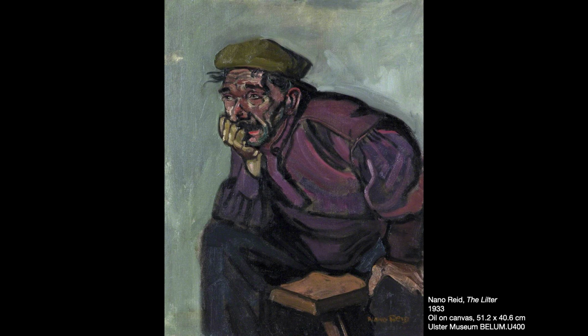Going back in time now, I thought we might take a moment to look at some of Nano Reid's earlier works. So this is The Lilter, and it was painted by the artist in 1933, and it's an oil on canvas that's part of the Ulster Museum's permanent collection. By the time Nano Reid had settled in Dublin, again around 1930, she had developed a simplified and direct style of painting, which many critics have linked to be reminiscent of the work of Paul Henry.